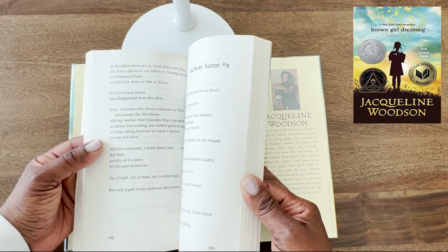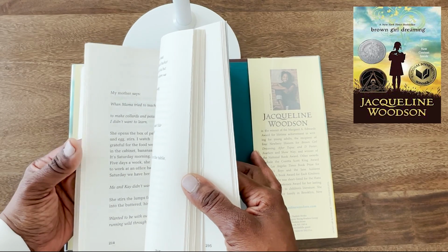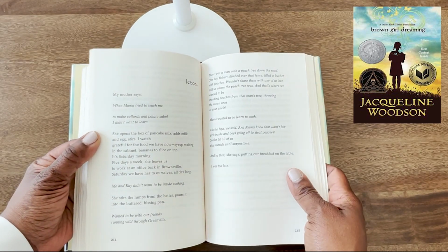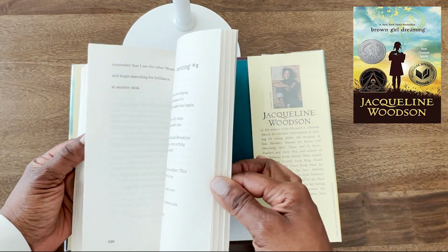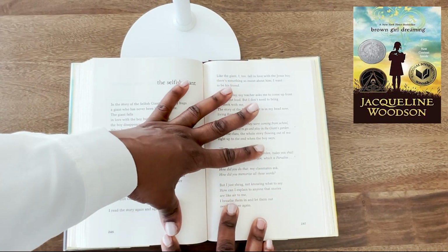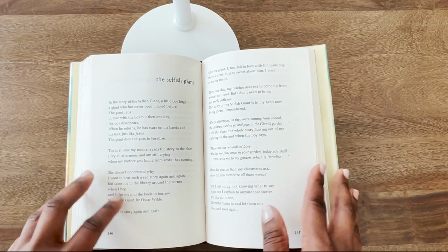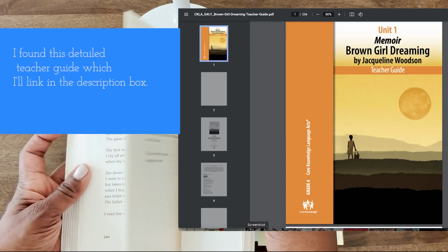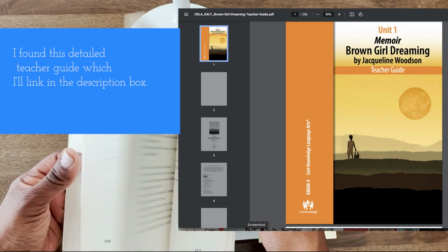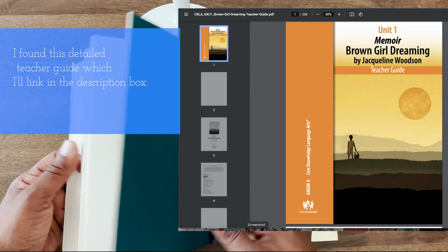the audiobook. And this is a memoir that tells the vivid story of the author, Jacqueline Woodson, and her childhood in the 1960s and 70s, living with the remnants of Jim Crow, and she gives her perspective on the civil rights movement. I've heard excellent things about this book, and I just can't wait to dive into it.